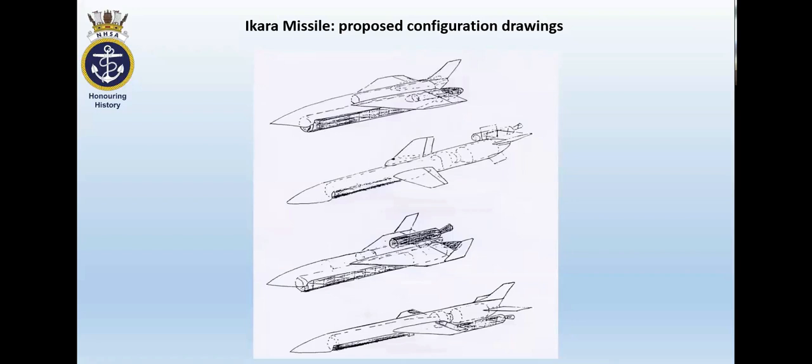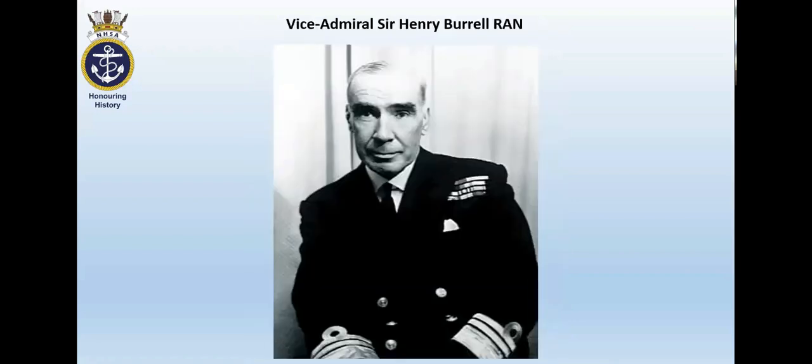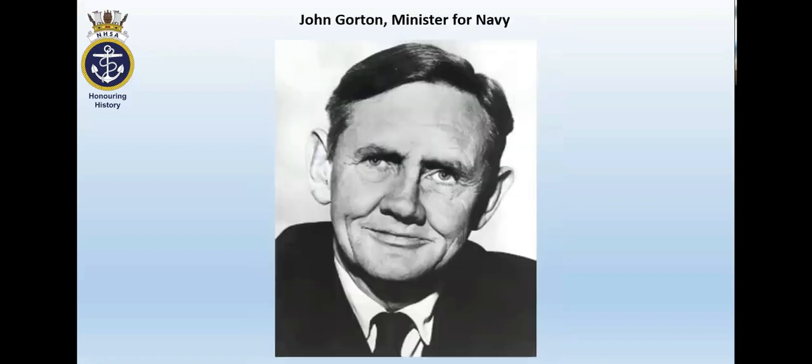In the blue corner for Ikara was one of the major supporters, along with Dr. Budiman, Vice Admiral Sir Henry Burrell, then Chief of Staff, who had been carrying much of the load in the discussions over the future of the fleet air arm and other naval assets with the government. And he was supported by the Minister for Navy at that time, the Right Honourable John Gorton. And Gorton turned out to be a very enthusiastic supporter of the project and was extremely adept at persuading his colleagues of the merits of this project.